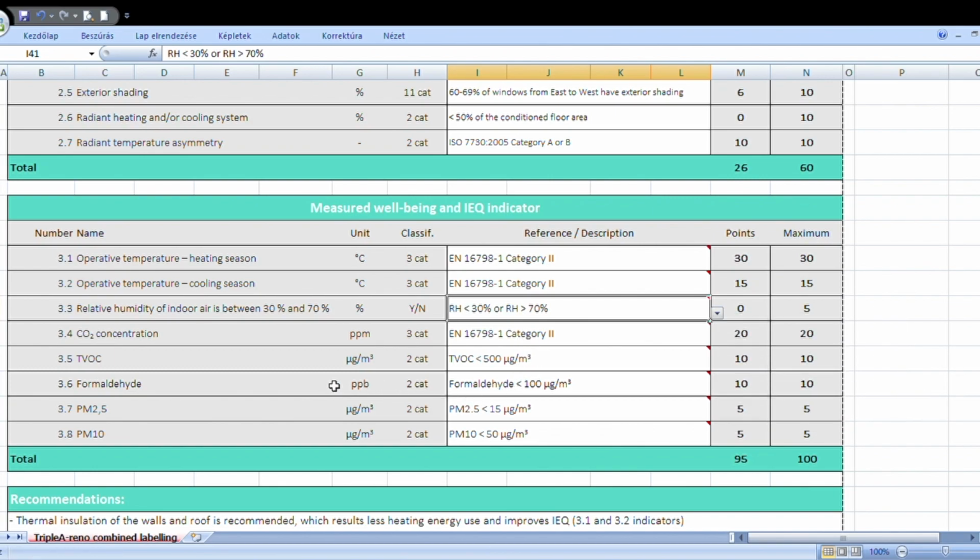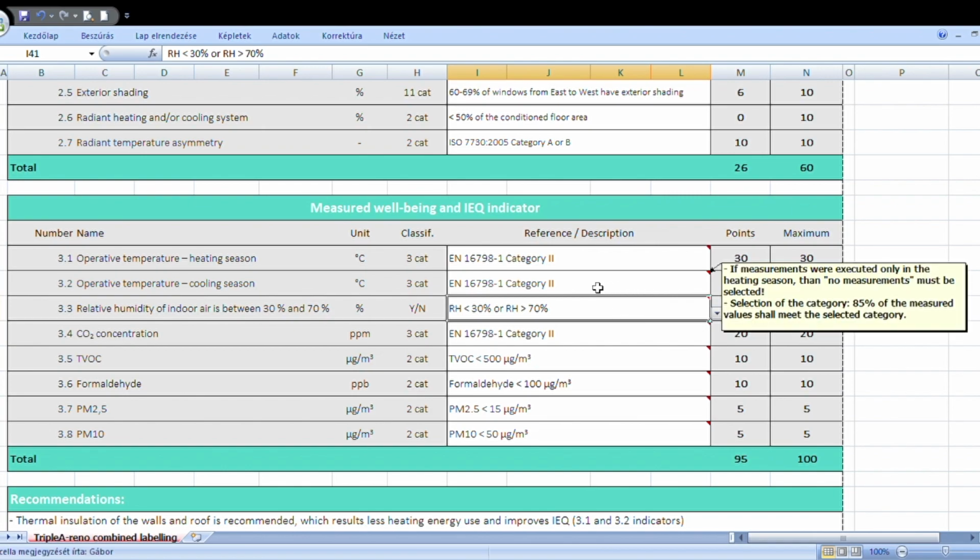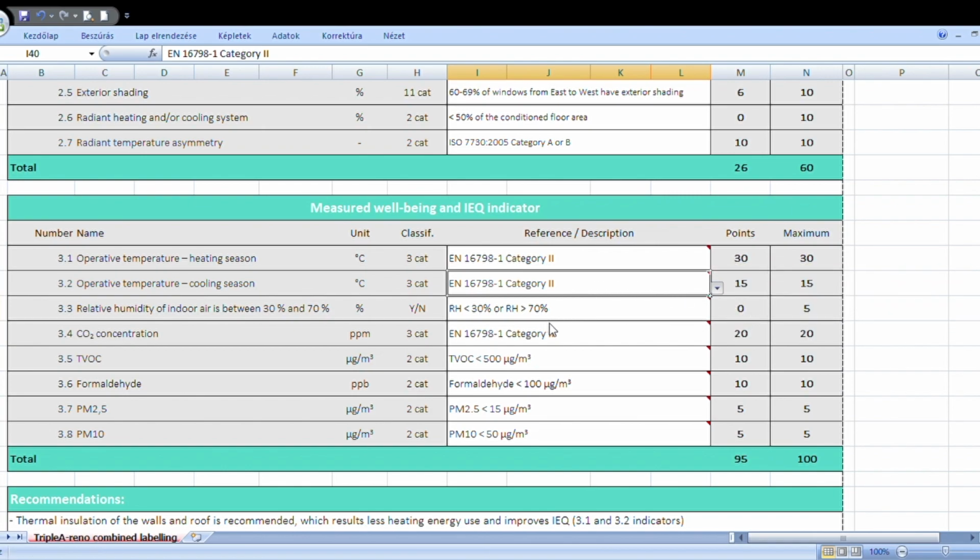And concerning the TVOC, the well-being limit is 500 micrograms per cubic meter. This limit was taken from WELL and LEED labeling schemes. And regarding the formaldehyde, the limit is 100 micrograms per cubic meter. This limit was taken from the WHO. Concerning the particulate matter, the limits can be seen here, and these were taken from the WELL labeling scheme. So here in these white background cells, you have to select the right category for your measured values.